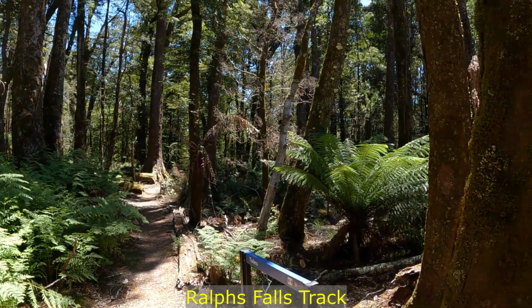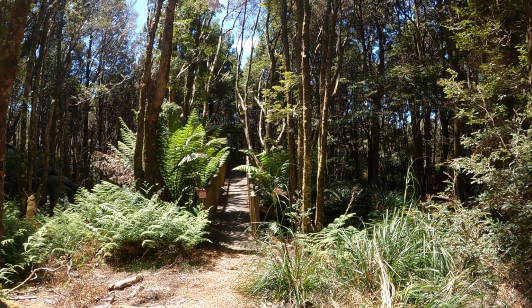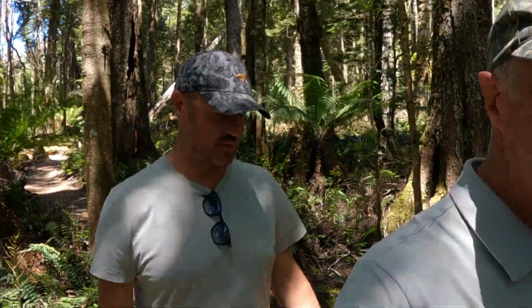Just pulled up in the forest to Ralph Falls. My riding buddy's gone up to the Thunderbox to check it out. Hey! Off to on the walking track. Nice and cool up here compared to in the valley.